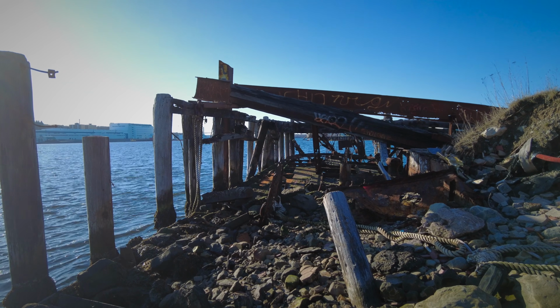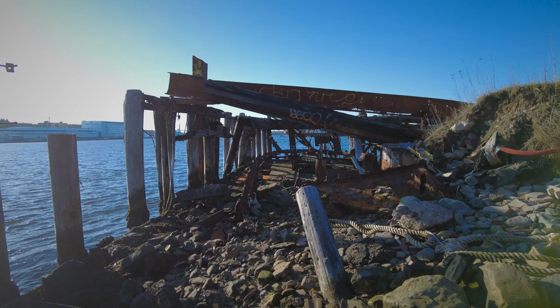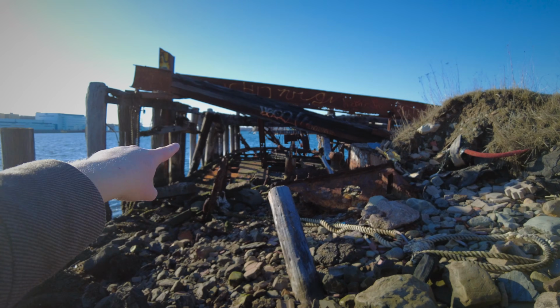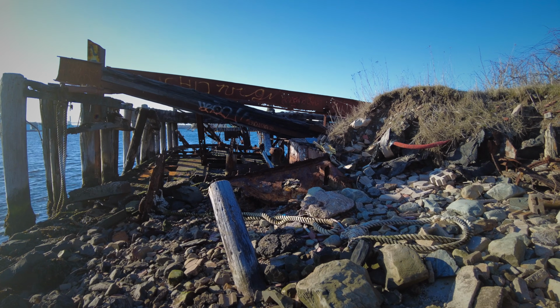So the wood actually kind of acted as a cage around the ship. You can see the steel and then the curvature of the stern back there. That's the boundary of the ship. The newly expanded larger wharf, which was built on the backs of these sunken ships, was used for decades.